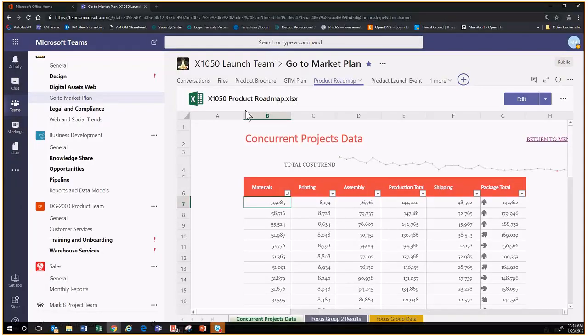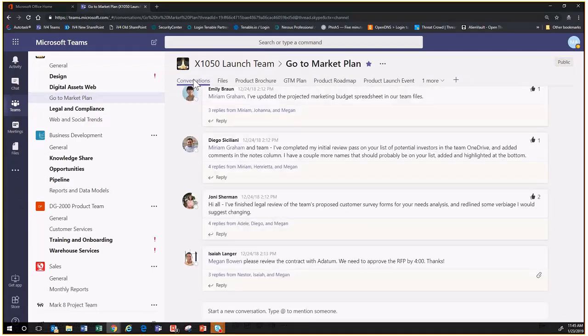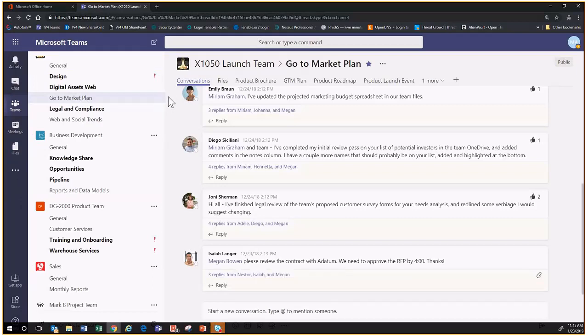So this is a quick example of Microsoft Teams. Teams is what we leverage internally for group collaboration. In this example, we have some different team groups over here, and I'm just going to scroll up a little bit. You can see, for example, we have business development, we have a product team, sales. These are all just example ones. But a team consists of multiple people, and within that there can be different channels. Certain groups within that team may want specific things. So in this one, we have a general discussion, designs, digital assets, a go-to-market plan, and legal and compliance might be involved, and maybe some other social trends.